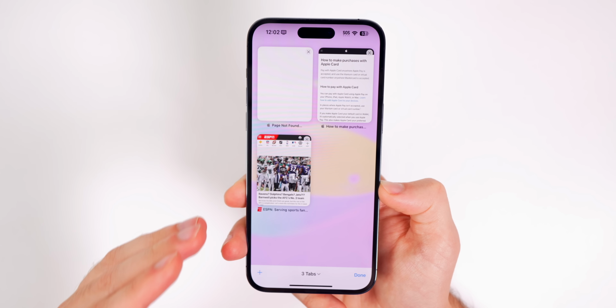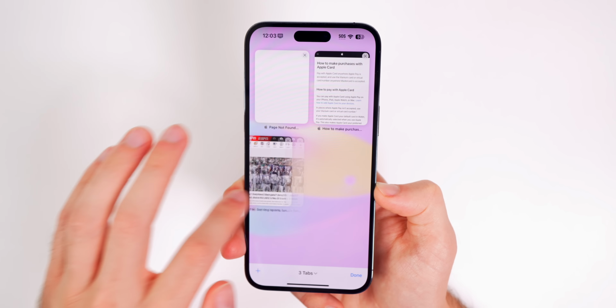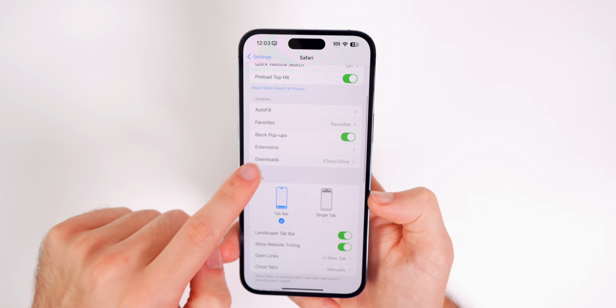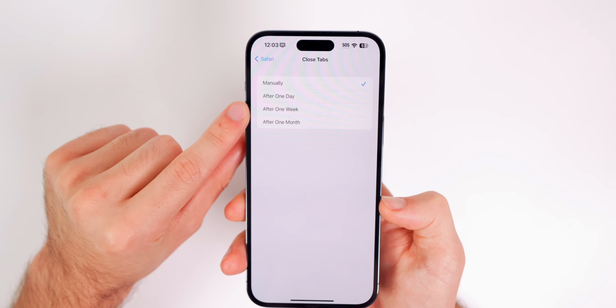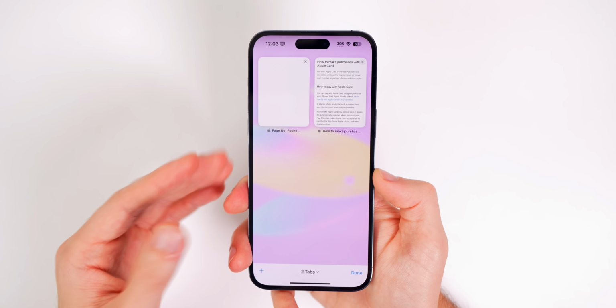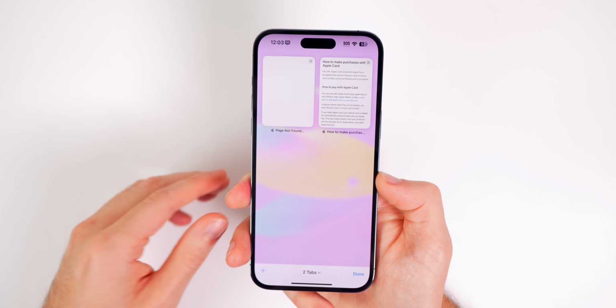So you want to close out of your tabs after you're done using them. If you know you're done with that website, just X out of it or swipe over. It's very, very simple. Or if you're not good at that, you can go into your settings right here and go into Safari and then down to close tabs and set this to maybe 1 week or 1 month. That way they will close out automatically for you. My rule of thumb is to not have more than 10 tabs opened at any given time. So just keep that in mind.